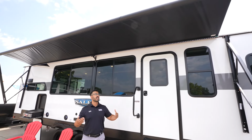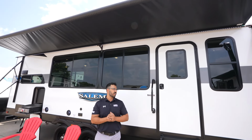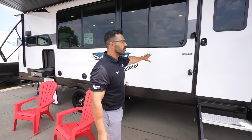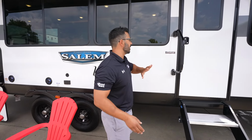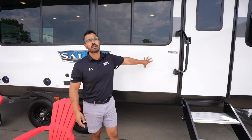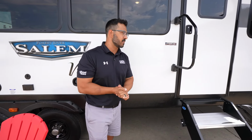So they give you huge camp space because they know that you want it, you need it, and that's exactly what the View provides. Now, this is the biggest one in the View lineup, well, outside of the 42 View, the Grand Lodge, but this is the biggest one in the travel trailer size. This one comes in just under 35 feet and under 8,000 pounds.